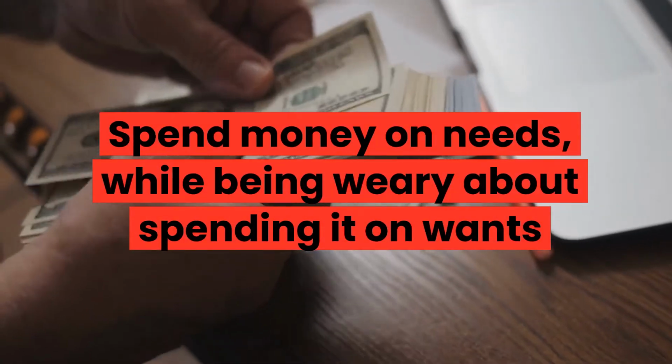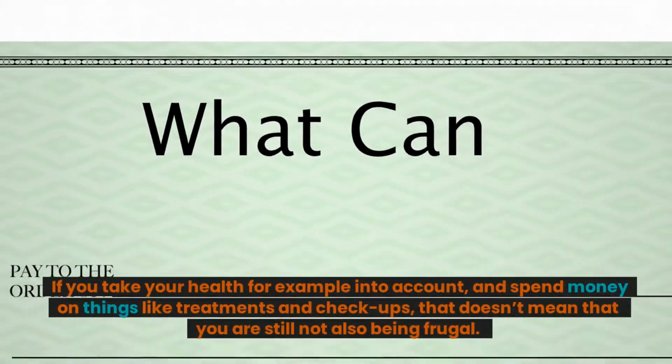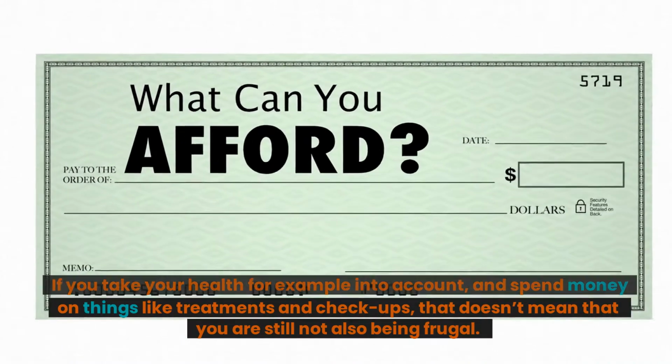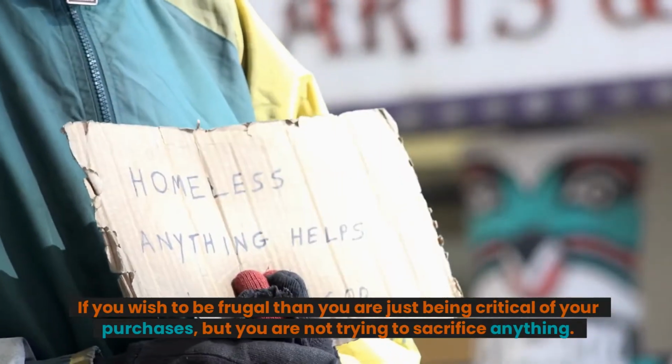Spend money on needs, while being wary about spending it on wants. If you take your health, for example, into account, and spend money on things like treatments and checkups, that doesn't mean that you are still not also being frugal. If you wish to be frugal, then you are just being critical of your purchases, but you are not trying to sacrifice anything.